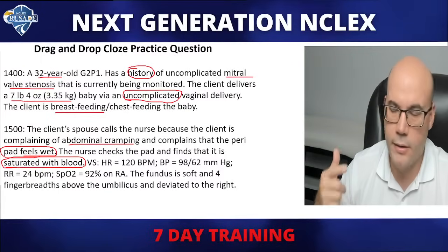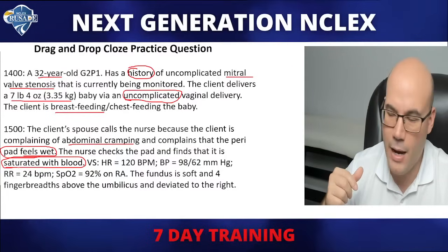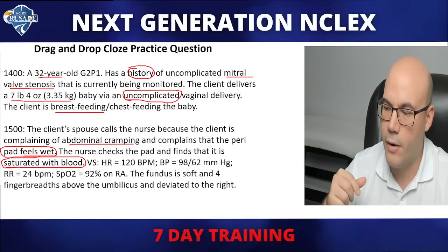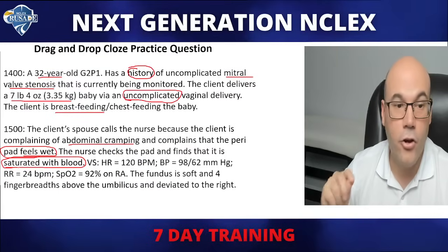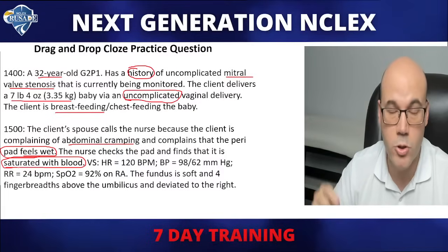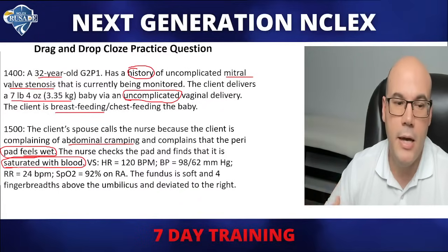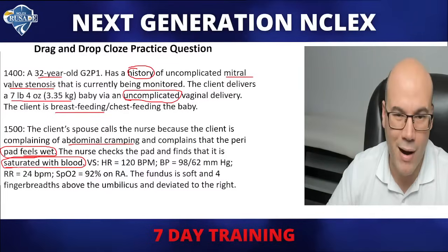Vital signs: heart rate 120, tachycardia, BP 98/62, borderline hypotension, respiratory rate 24, SpO2 92 on room air. So all these vital signs are important. Now they're giving you information about the fundus. Remember that we are in the postpartum period, so any information about the uterus, the fundus, is important. The fundus is soft and 4 finger breadth above the umbilicus, and here's the key word, deviated to the right.